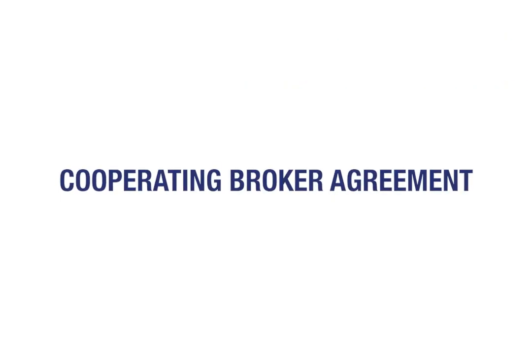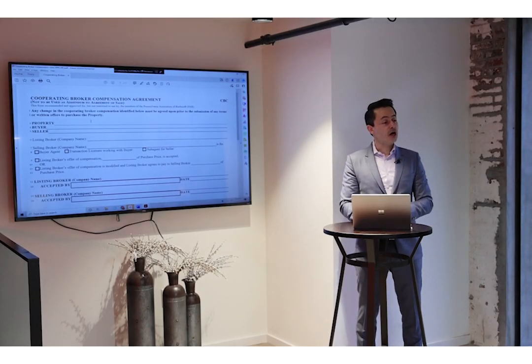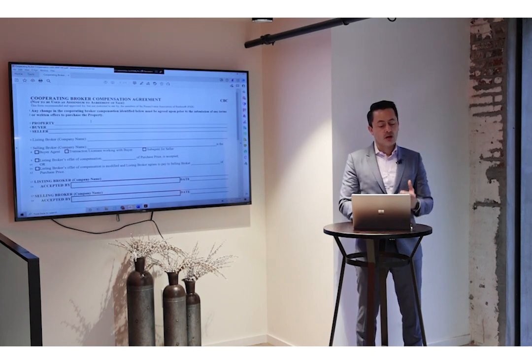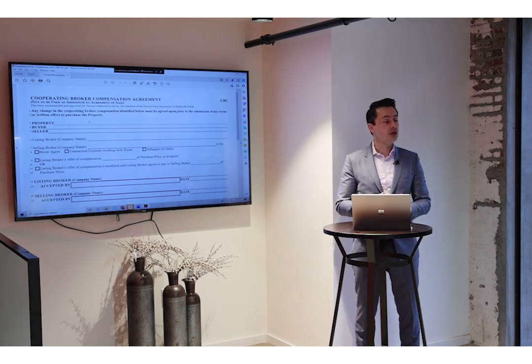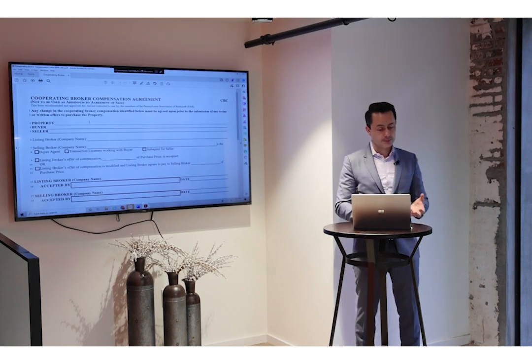Our next form is the cooperating broker compensation agreement, co-op letter. This is how we make sure we get paid by the listing broker. Okay? So when you show a property to your client, usually the Bright MLS listing will have how much compensation the listing broker is willing to pay to a buyer's agent. So this is where we will put that information.